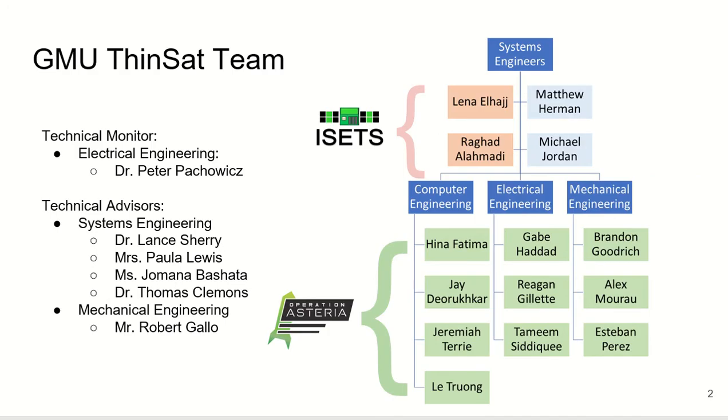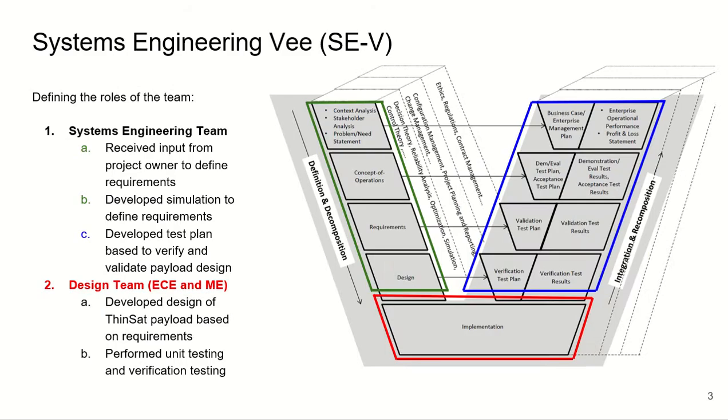Overall, our team includes the systems engineers, myself, Matthew Herman, and Michael Jordan, where we worked as the consultants for the ISATS process. We provided these deliverables to the team Operation Asteria, which was our design team of computer, electrical, and mechanical engineers. This was all made possible by our project owner, Dr. Peter Packowitz.